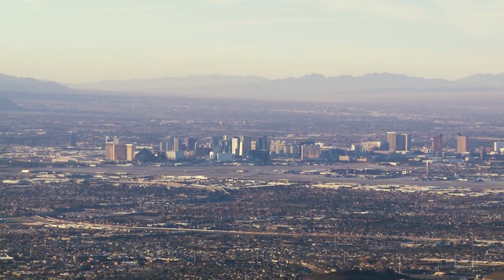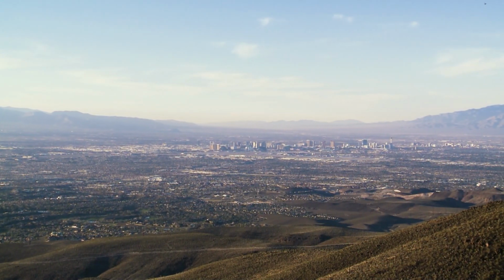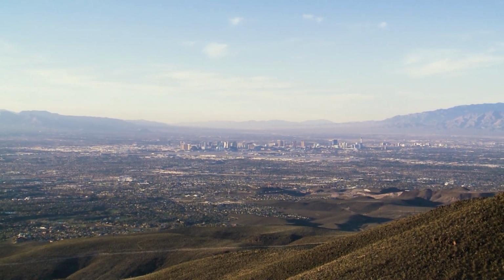Absolutely. And look at it this way. We still have a gorgeous view. Yeah, we've got this incredible view looking back towards the entirety of the Las Vegas Valley. It's just incredible. It is stunning.